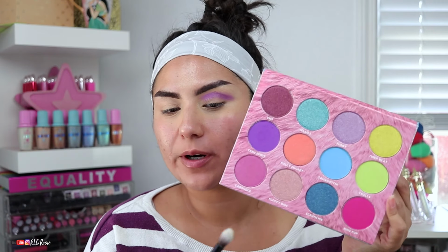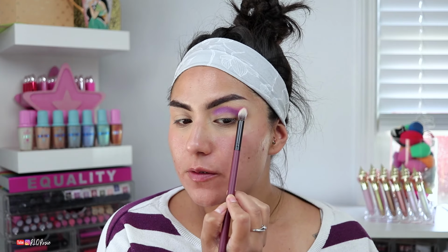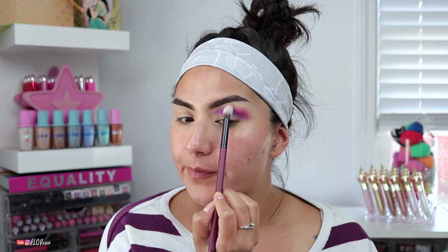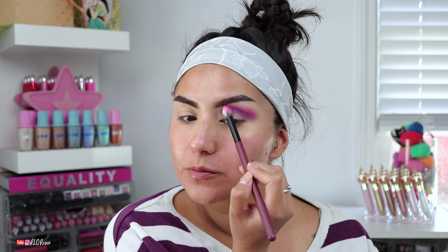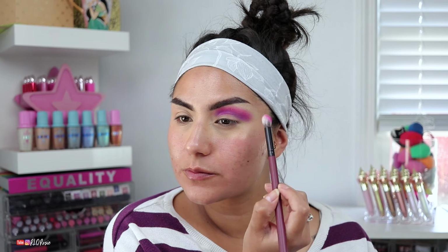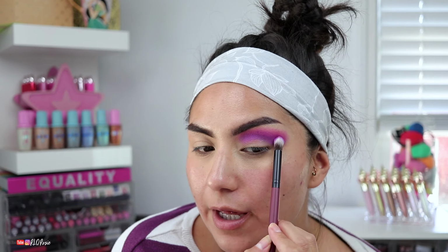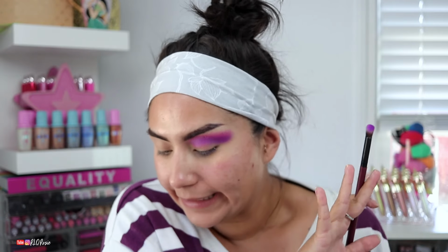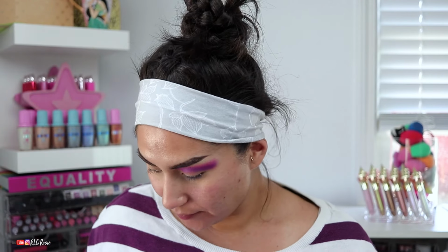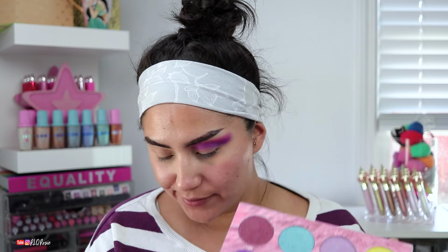I was going a different direction, but we're going to dip into this shade here, which is Ring Pop. That is how we got proposed to when we were in the 90s. It was like a promise ring. I feel like I'm going to make this super colorful, like Lisa Frank-ish. Because look at those shades, those are gorgeous shades.